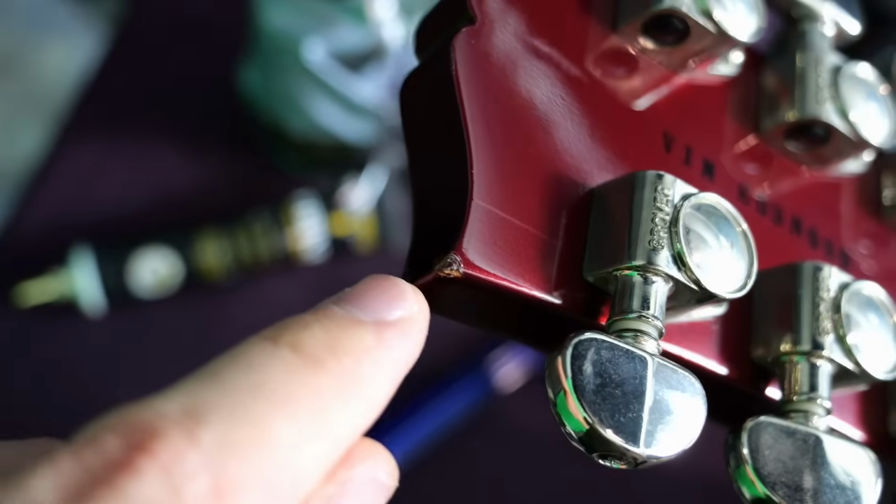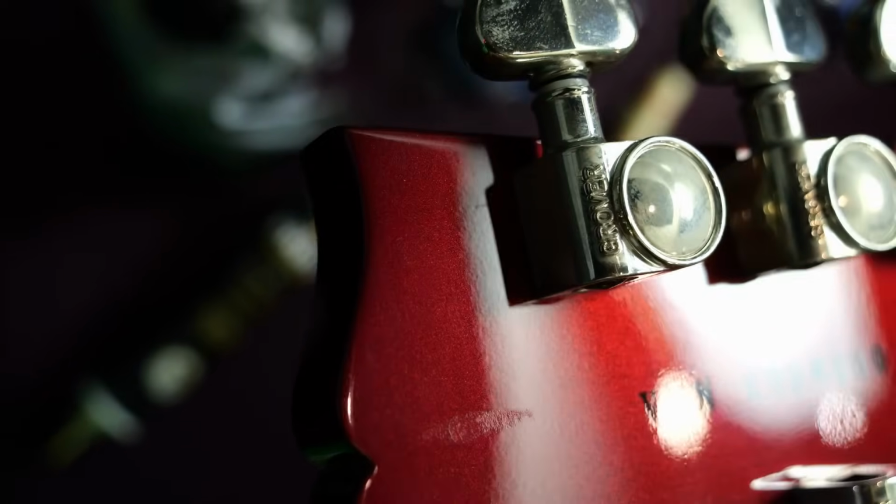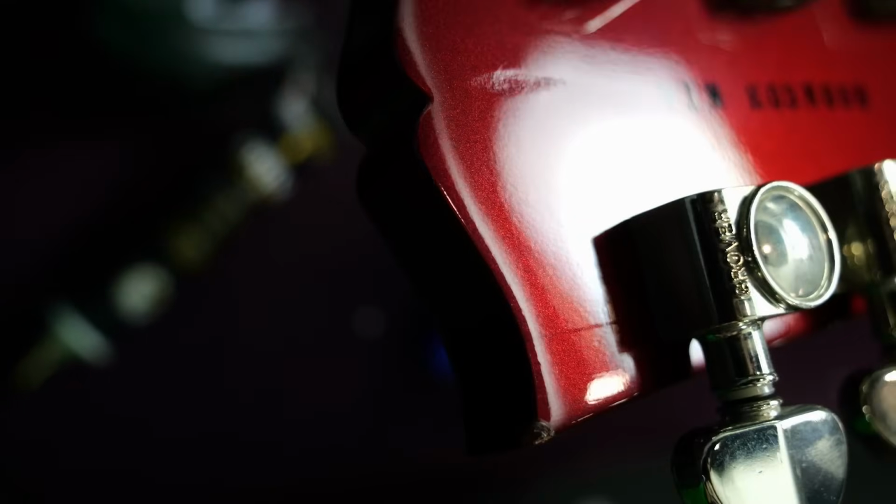And then we do have a ding over here on the edge of the headstock, which is the lucky thing because you can kind of see how they did the finish. It almost looks like there's a gold base coat, but that could just be the mahogany color, but you definitely see that red tinted clear before the regular red. And if you're curious, yes, these do have headstock wings. You can just barely see the seam lines when you get it in the light just right.